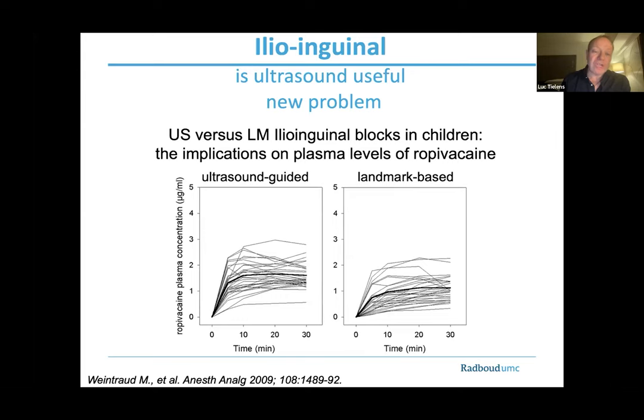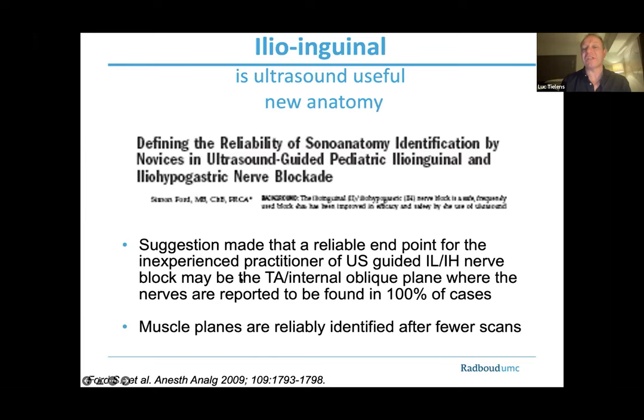central system absorption of our local anesthetic? And then they saw that if you use ultrasound, the absorption in the central compartment is much quicker and a little bit higher than in landmark-based. But is this a problem if I only put 0.75 ml in a 10 kilogram kid? I can put much more without being afraid of intoxications. So the level is still a little bit higher, but it's still way below toxic levels.